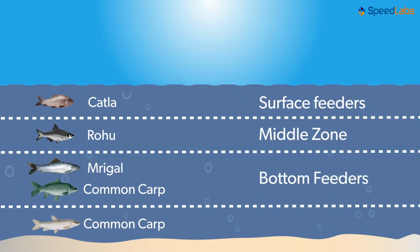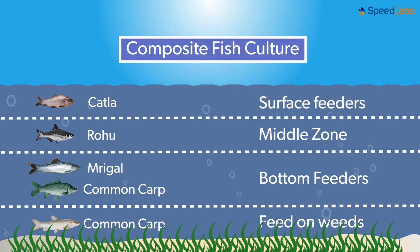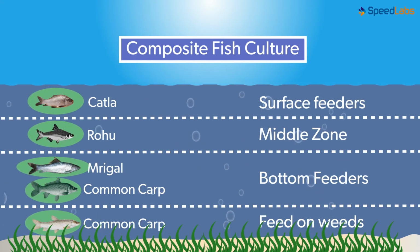And what do the grass carp fish feed on? As the name suggests, they feed on the weeds that grow in the water body. It is settled then. Each species has its territory demarcated. That sounds like peaceful coexistence. This is what composite culture of fish is all about. As you can see, it is very beneficial as there are not 1 or 2 species but 5 species in the same water body.